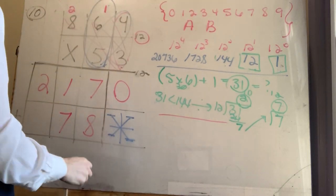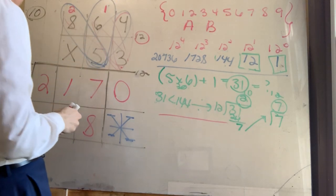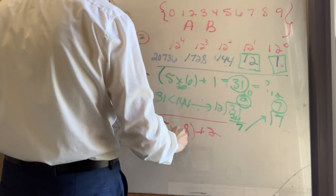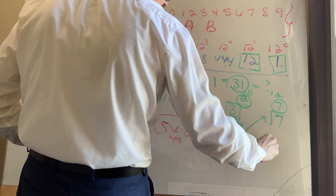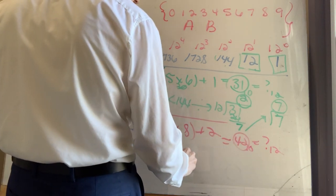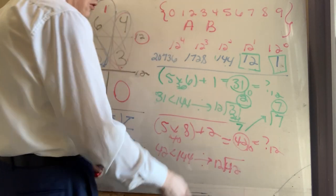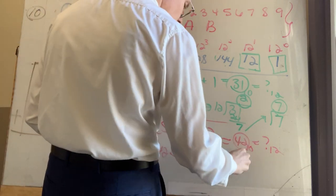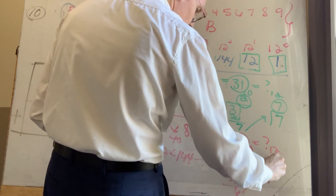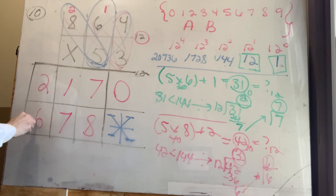All right, red again. Last of these, this group. Okay, 5 times 8 plus 2 is 40 plus 2 is 42 in base 10. What is that in base 12? 42 is still less than 144, so you're going to divide by 12. 12 goes into 42 3 times, which is 36, and the difference is 6. Save 3. Then divide 6 by 1, which is 6, and you've got 36. So I'm not grabbing digits here. You're going to put a 6 here and a 3 here.